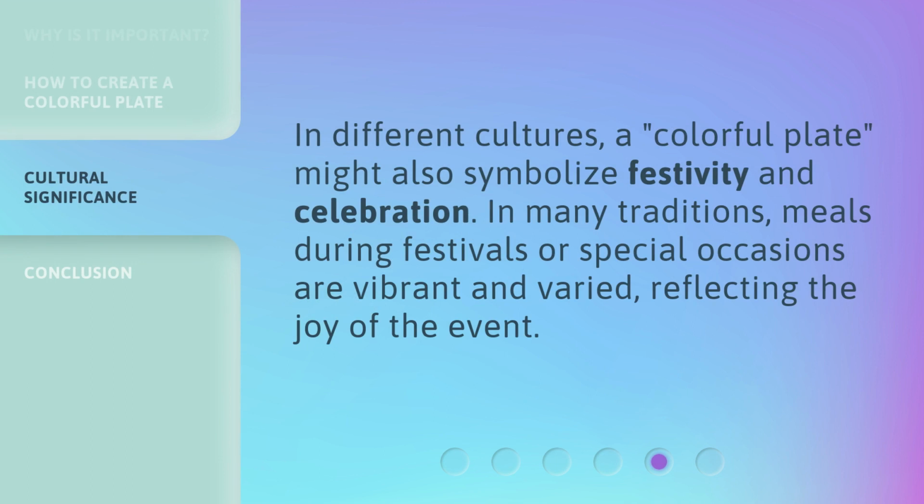In different cultures, a colorful plate might also symbolize festivity and celebration. In many traditions, meals during festivals or special occasions are vibrant and varied, reflecting the joy of the event.